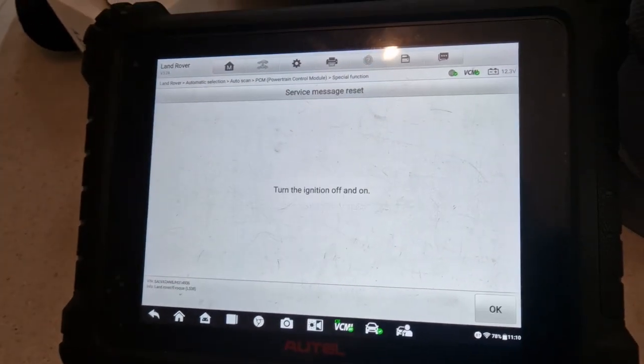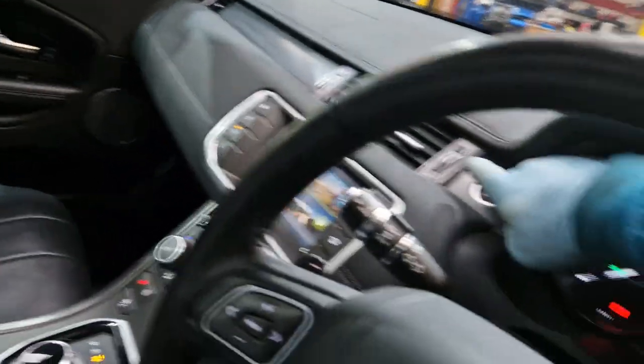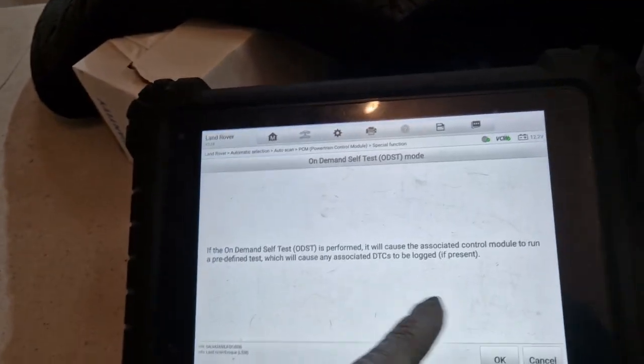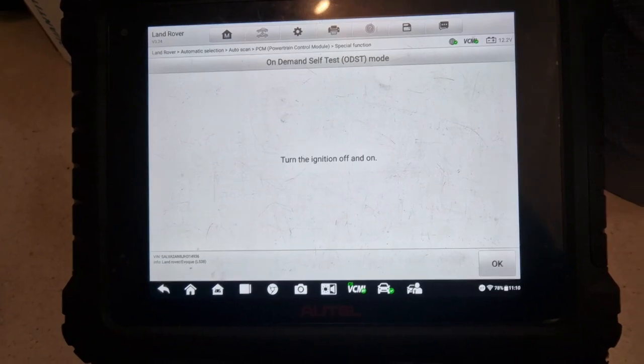Okay. Turn ignition off and on, that sounds better to me. So let's do that. Could take the machine with me, I suppose, but plug's in there for now. So, off. On. Keep up my fitness. Right, back in here again. On off, we have done that. Please define test which requires any associated DTCs to be logged. Okay, turning ignition on. Ah, come on.